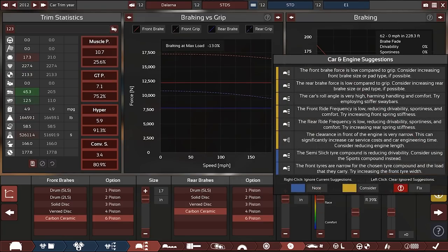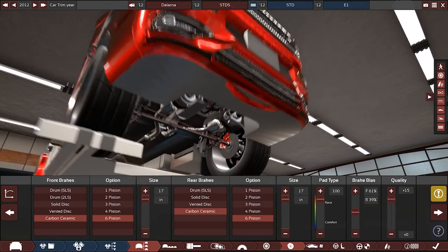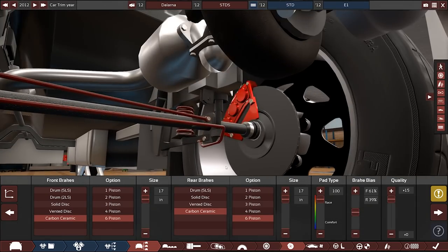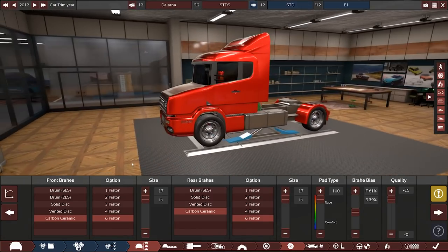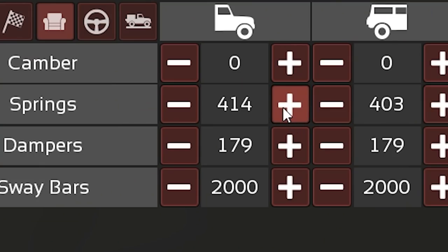The biggest brakes possible, the brake force is still low compared to grip. So that's terrifying. And you know what, I can understand, those brakes look tiny. Oh my gosh, okay, this thing is not gonna brake well. If I'm going off what the game wants here, it still wants stiffer springs and dampers. It wants stiffer everything, my gosh. I mean, I kinda get it. Okay, so it still wants stiffer sway bars.